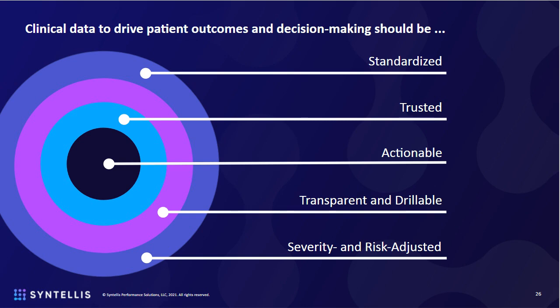And we haven't talked about it yet, but this aspect of severity and risk adjustment, we know that not all patients are alike. Organizations are all caring for different communities and different types of patients and with different needs. So severity and risk adjusting data is going to provide meaningful analysis, meaningful opportunities to drive any improvement efforts that may be going on.